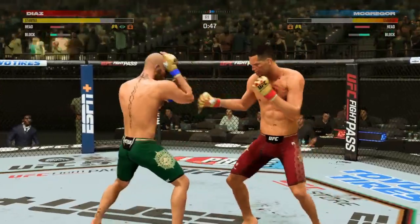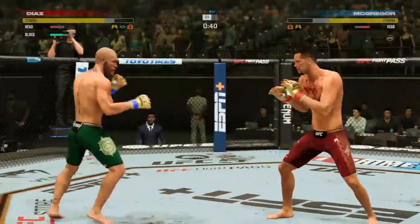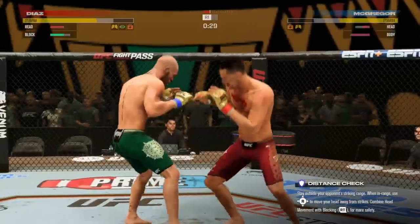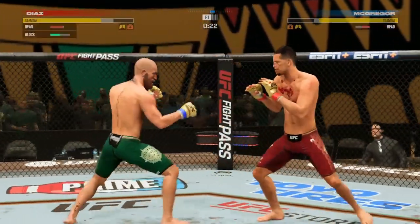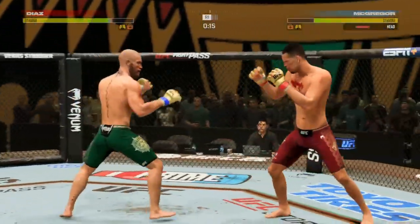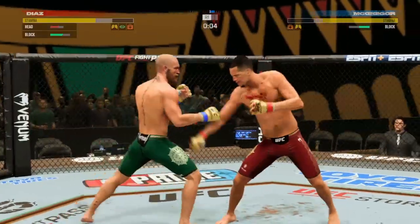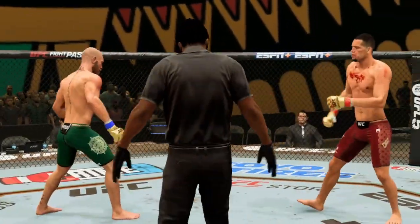This fight is supposed to be over. And it might not be over now, but it's got to be over very soon. Oh, and now an uppercut. Trying to inflict some damage here, but misses with the kick. Oh, and he tags him with the straight. Beautifully placed there by Diaz. Nice shot there by the champ. Round two is next.